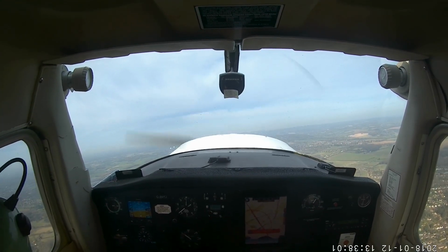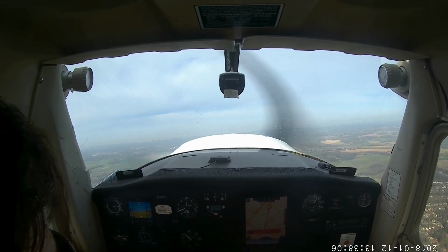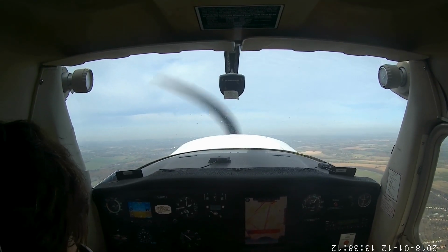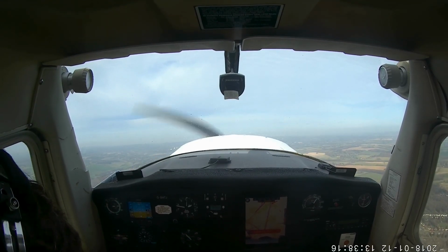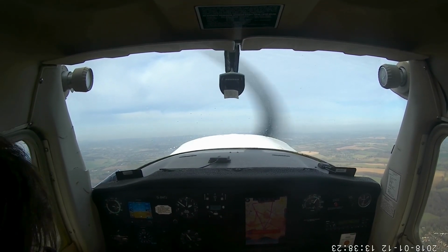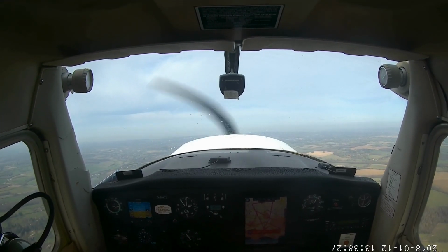My initial altitude was 2,100, however I did change it down to 2,000 as I was heading north towards the local area. The visibility was a bit, let's say, poor. So I just wanted to make sure I had the best sort of visibility and also being above my safety altitude. So I did vary between 2,100 and 2,000 feet today. So that was just something to bear in mind.